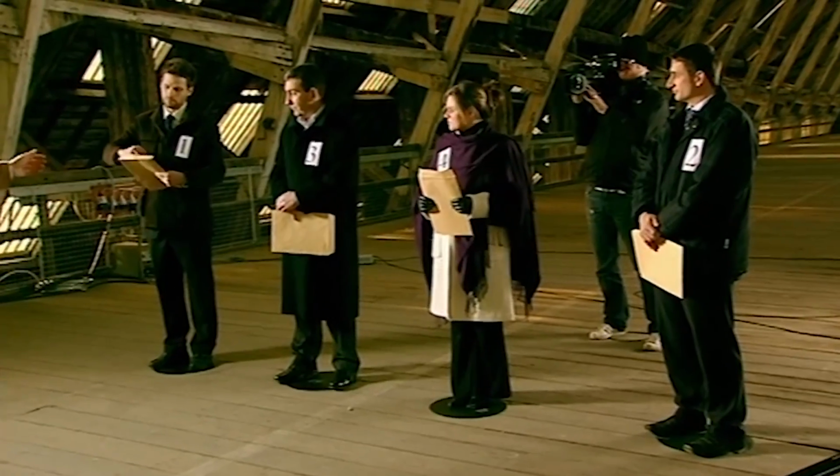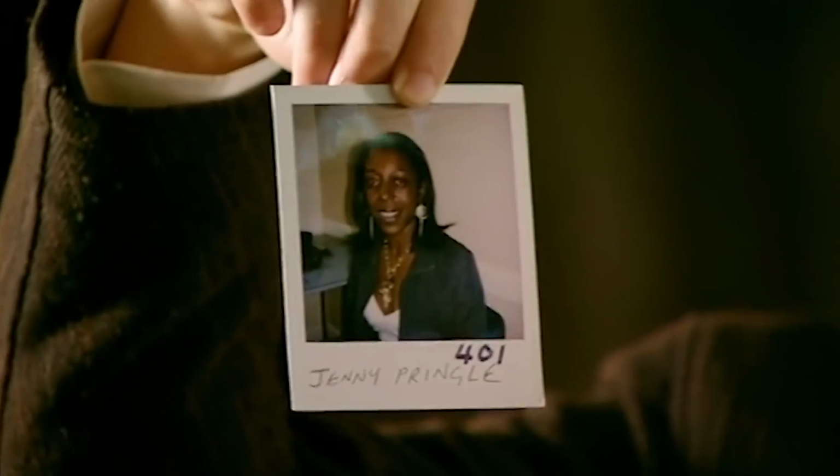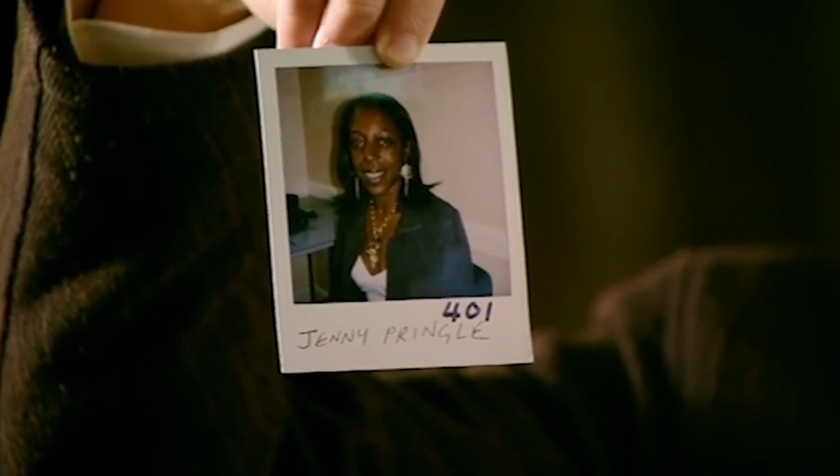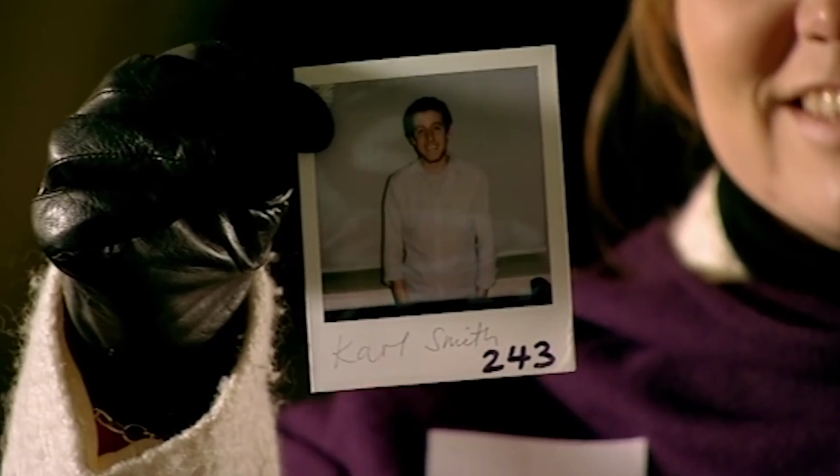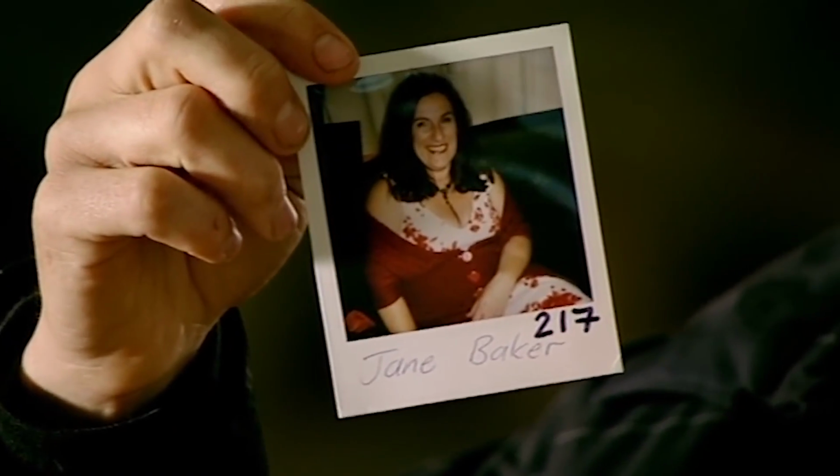Okay, next, if you just take the pictures and turn them around and show the cameras, just so we can see who all these people are. Let's get the names as well. Jenny Pringle. Jenny Pringle, thank you. You can just show the camera. Peter Burgess. Peter Burgess. Carl Smith. Carl Smith. Jane Baker. Jane Baker.